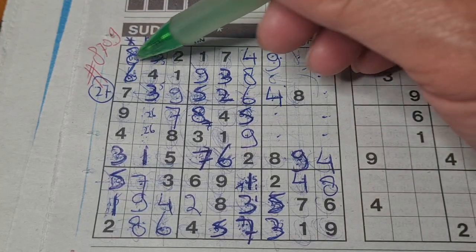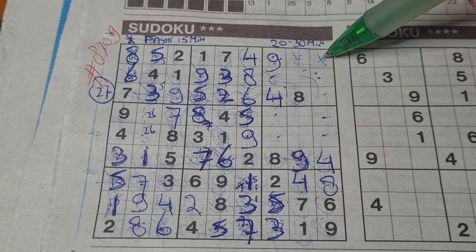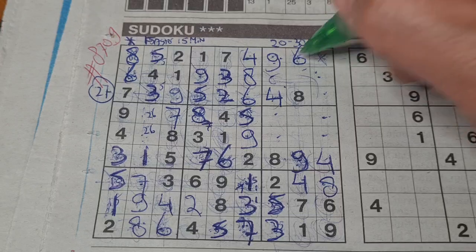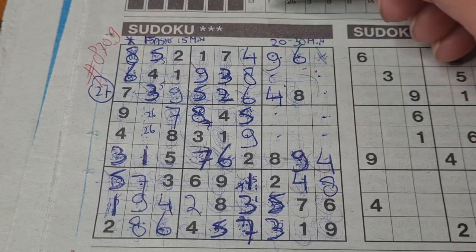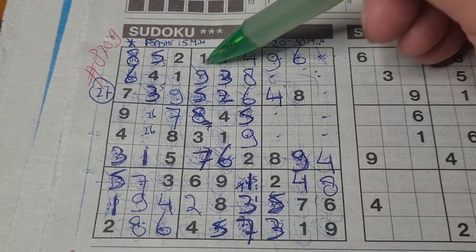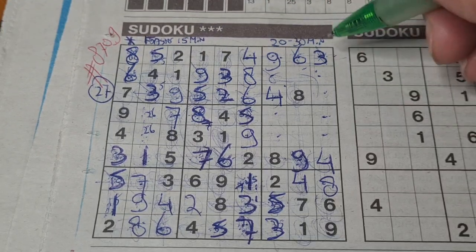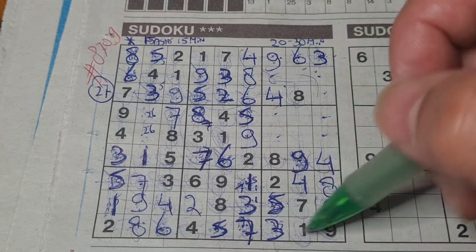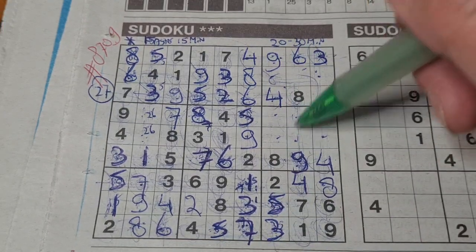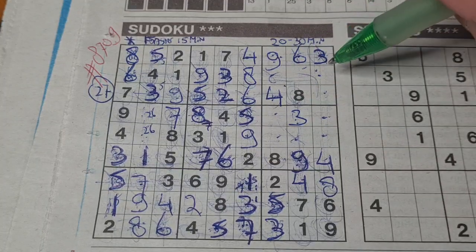6 in the third row, 6 in the second row, so the first row, only two places left. The 6 should be here or there. We have a 6 in the last column. No 6 there, 6 should be there. Then one box left in this first row, the 1, the 2, 3 is missing. We have a 3 in the last column, 3 in that column, so the column 3, only two places left for the 3, should be here or there. We have a 3 in the middle row, no 3 there, 3 should be here.